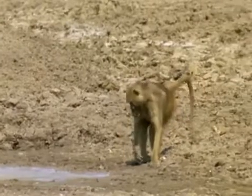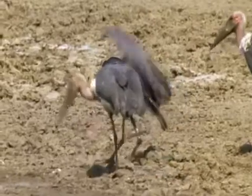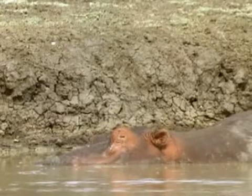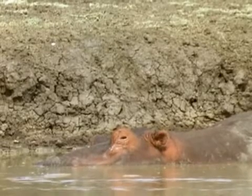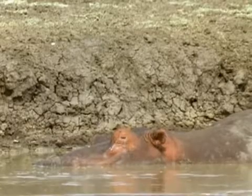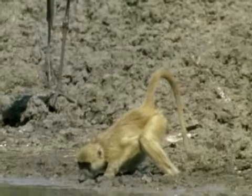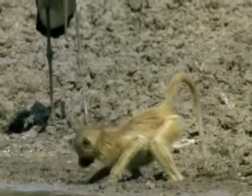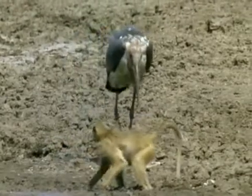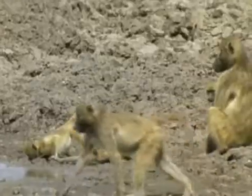The marabous have fished out most of the pools. This one has little to offer. Perhaps the last catfish. The lone bull hippo is doomed. The tepid water now hardly covers his skin. If the conditions become intolerable, the marabous at least can fly away, whereas the baboons have no option but to remain in Mana.